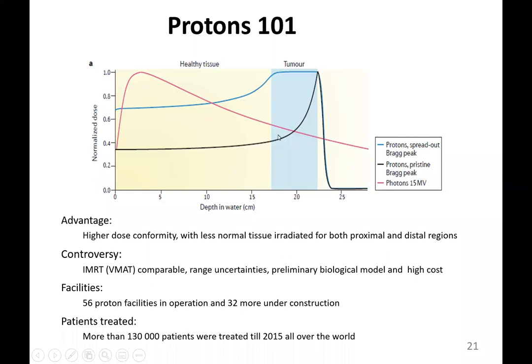So there is a controversy as well. It says that IMRT or VMAT has comparable range uncertainties, the initial biological model and high cost. That's true. That's absolutely true. I'm not saying that one treatment option or one modality is better than the other modality. This is just for an education talk. I would like to give the advantages of the proton over photon. It's just a motivational talk. There is no debate on this one.